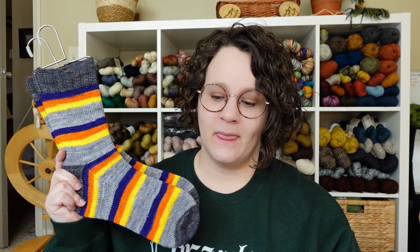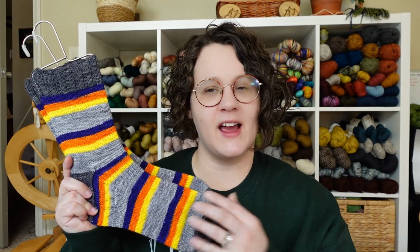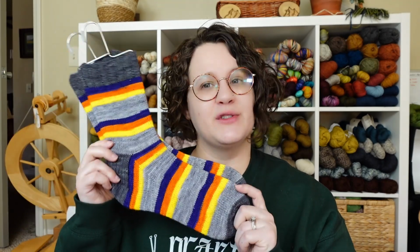I will say the second foot was done mostly because I was like, can we please go to a movie because I need to get some sock knitting done. So we went and saw the new Ant-Man and the Wasp movie, and I was able to do a good chunk of the second foot to finish because I really needed some just like 2 hours of dedicated knitting time, and that's why I love going to the movies. So these are done. I am happy they're done.